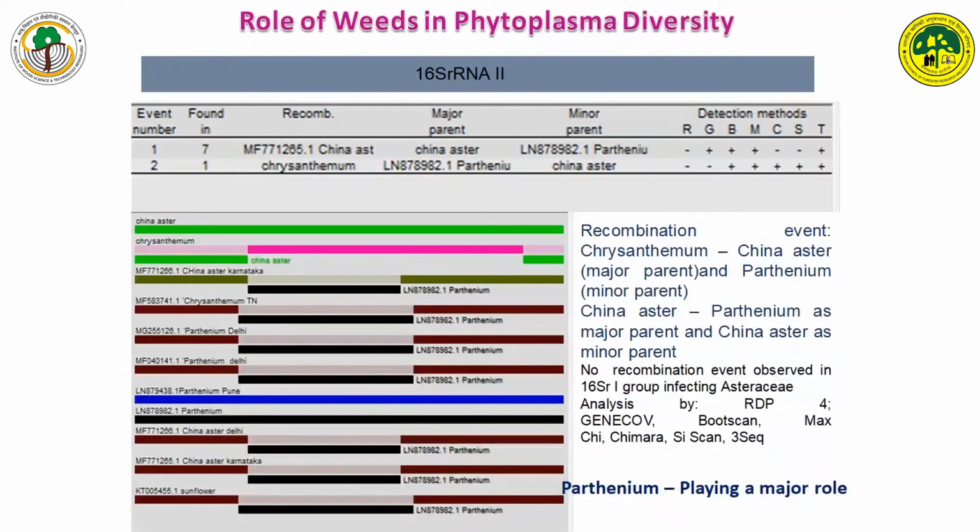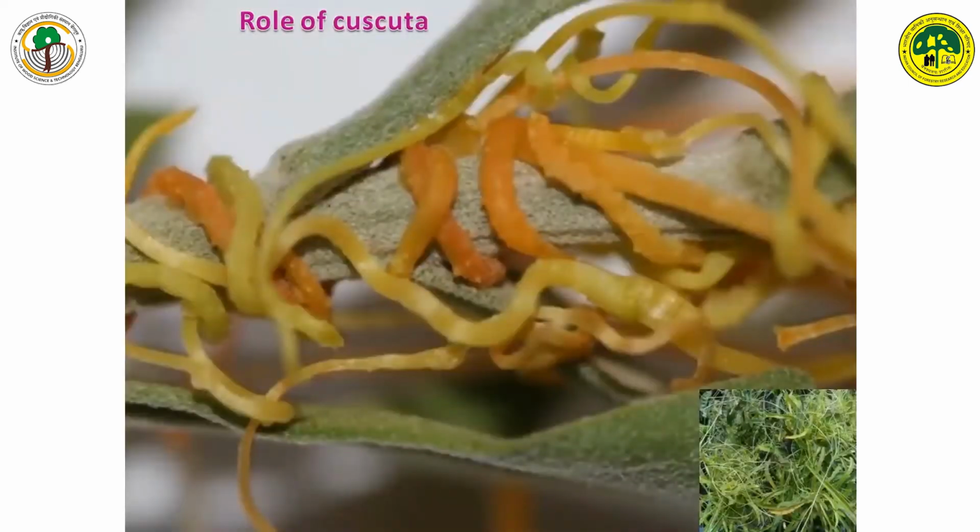We have also studied the role of Parthenium, which is probably acting as a passive reservoir, contributing to the further spread of this phytoplasma after the season is over. And Cuscuta is also being investigated, where our colleagues have established that Cuscuta is also playing an important role in transmission of the phytoplasma.